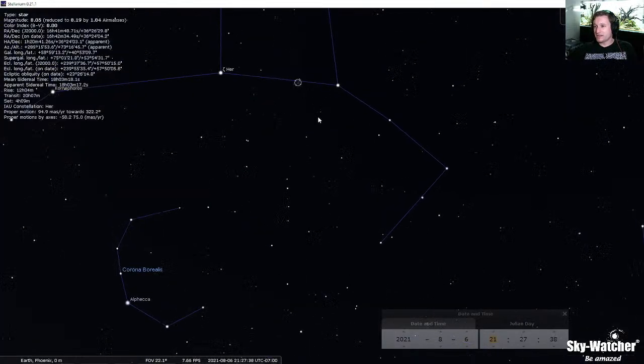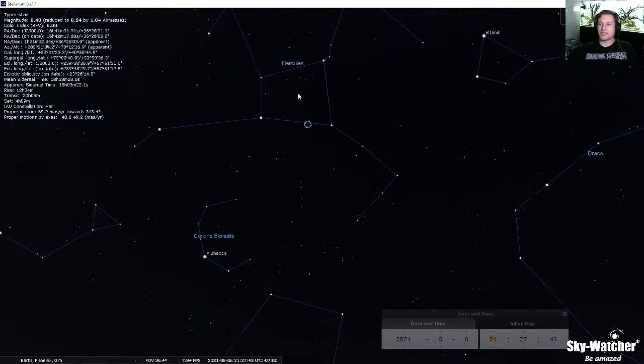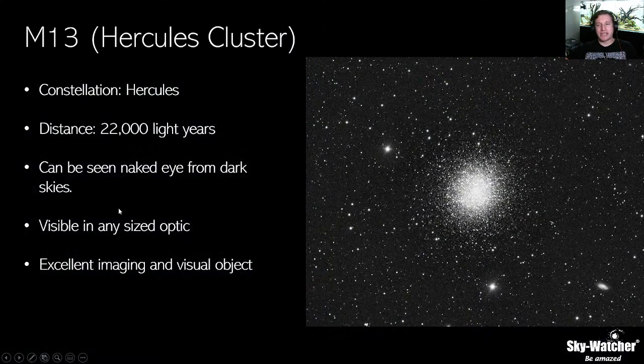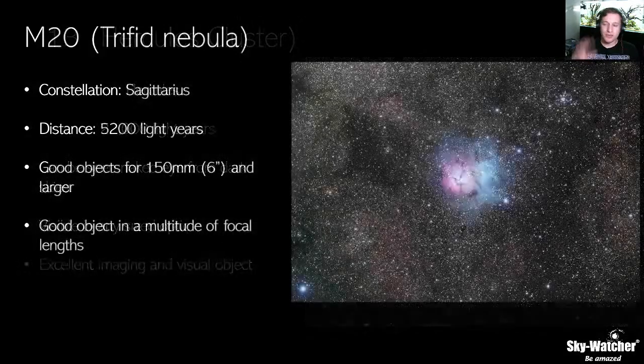And right there, I'll actually lock on to it. Well, anyway, it's close enough. Right there, take Corona Borealis, loop around, and it points you right to where M13 should be. Or you just use your go-to telescope and put in M13, and it goes and finds it. Fun in that. That's M13, 22,000 light years away from the Earth. It's an awesome object to see, and it's really just one of those summertime objects that you have to observe a couple times.